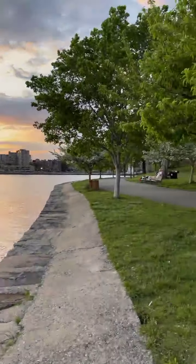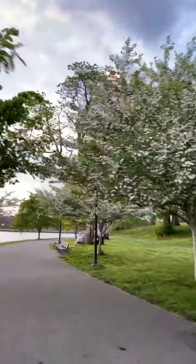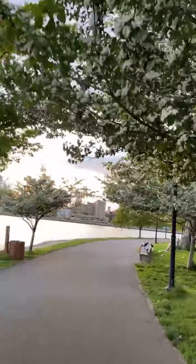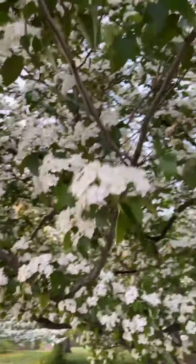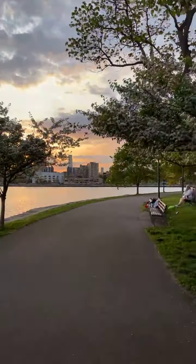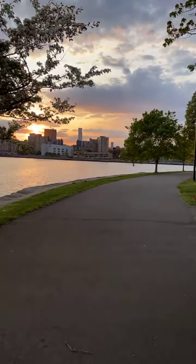Blossoms. Now, there are some cherry blossoms that people come to visit in the springtime, as well as concerts in the summertime, and we can see some of the blooms are out now. I believe these might be our apple blossoms. Let's take a closer look, or pear. Spring is in the air. Really nice views for a walk, and as we see, there is the sunset.